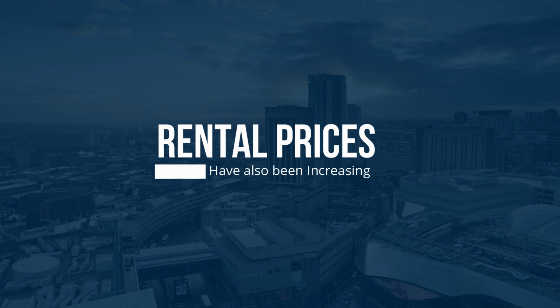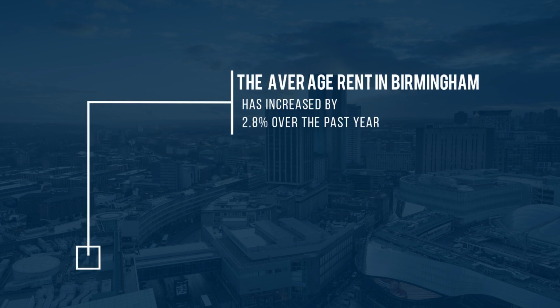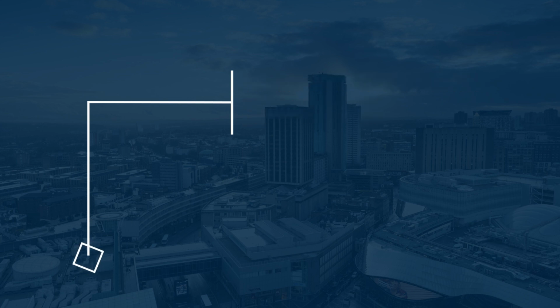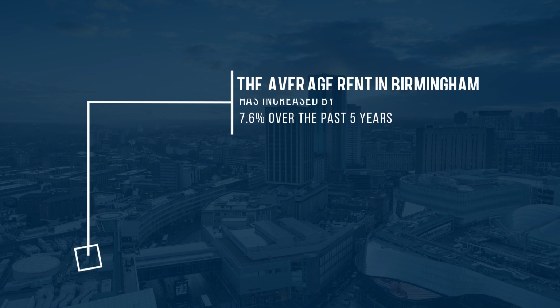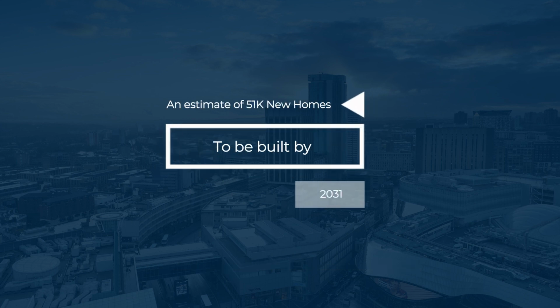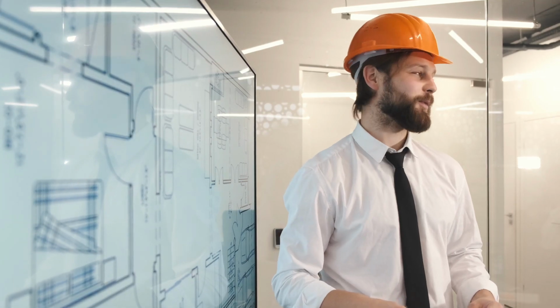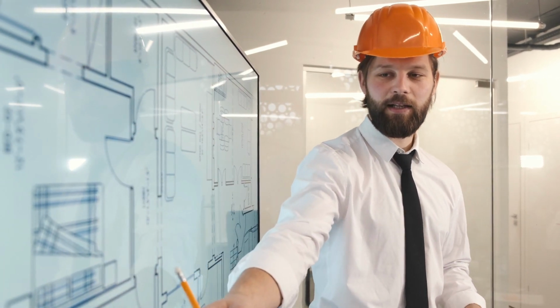Rental prices have also been increasing, with the average rent in Birmingham increasing by 2.8% over the past year, and by 7.6% over the past 5 years. This undersupply of housing is expected to continue in the coming years, with Birmingham City Council estimating that the city will need to build around 51,000 new homes by 2031 to meet demand. However, with limited availability of land for development within the city, meeting this target may prove challenging.